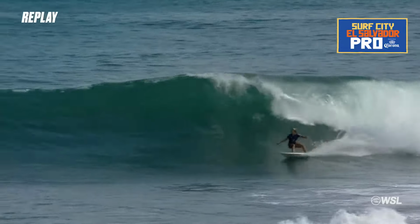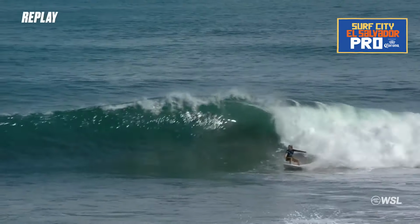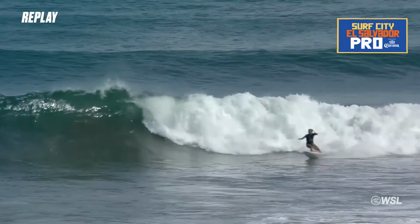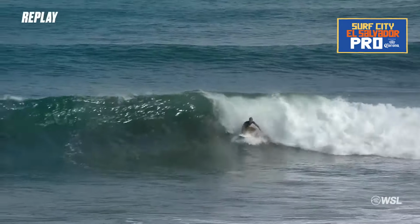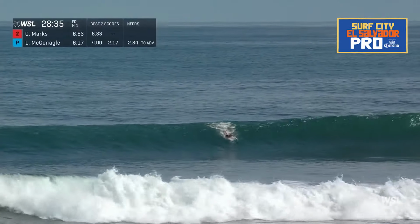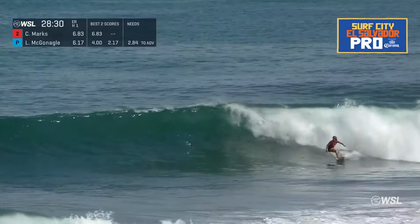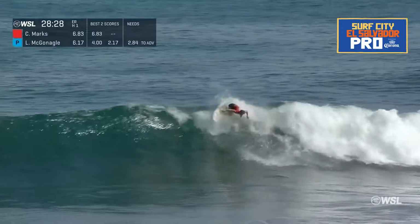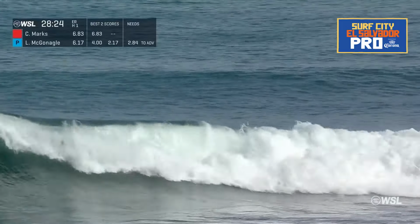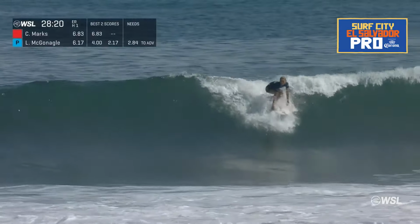This is Leilani's second wave. So let's see what she got done. Big drawn out bottom turn. She really, really draws out this bottom turn for a long time. So just looks like maybe just the 2-turn combo. Does she get around? She does, maybe so. No, 2-turn. Caroline here under priority finds this one. Lines up, banks off the top there just to clear that section, and the section runs away on Caroline. So just another score, trying to stay busy, trying to back up that 6.83.